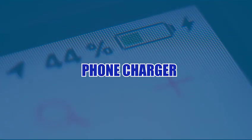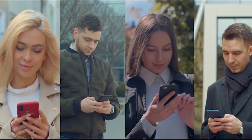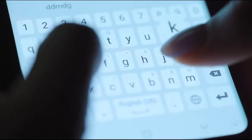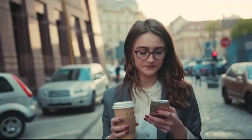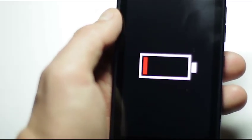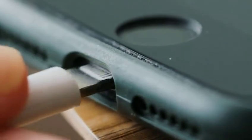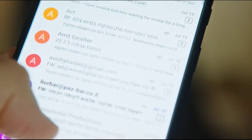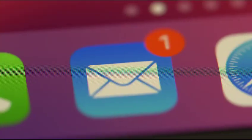3. Charger for the phone. It doesn't matter how long the battery life is on your phone, you still shouldn't trust that it will have enough power to get you to your hotel. Keep your phone's charger on you just in case it needs a quick boost, especially if all the information you need to get from point A to point B is stored in your inbox for your email account.